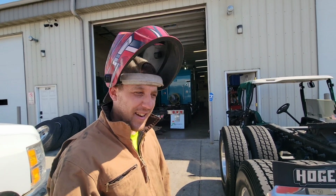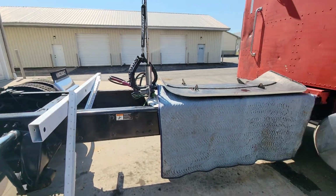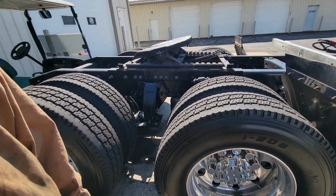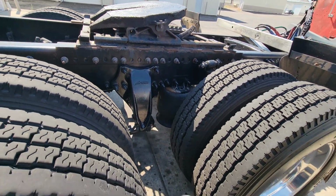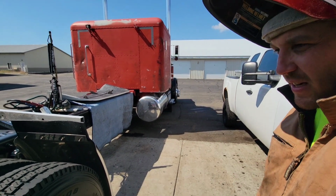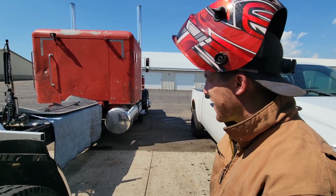How long is it total? So it's a 325-inch wheelbase from the center of the drives to the steer axle. When you measure wheelbases, you measure in between the drive and your front axle. Oh, is that how they measure it? Yep. Center of your drives to the center of your steer axle, so the center of the hub. And it's 325 inches across. And yeah, it's a pain in the ass to get places.